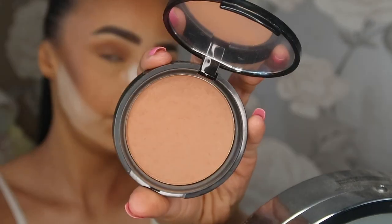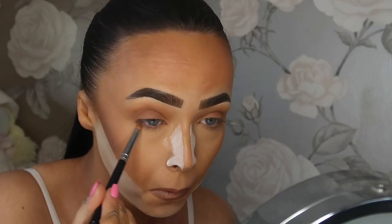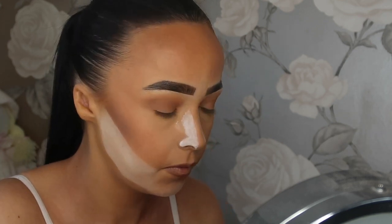Taking the NYX matte bronzer on a really small tapered brush, this is what I am going to be using under the eyes, or the lower lash line, should I say. Let's be technical.